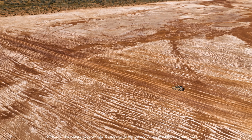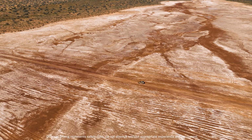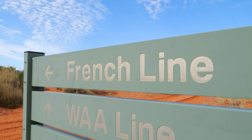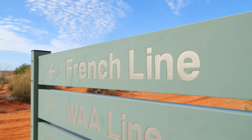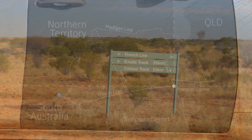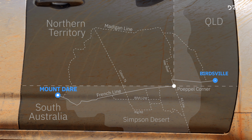We are crossing the Simpson Desert from west to east, travelling on the shortest and most direct route available. This is known as the French line, but it also includes the K1 and QAA lines. We're covering just over 500 kilometres between refuelling opportunities in Mount Dare and Birdsville.